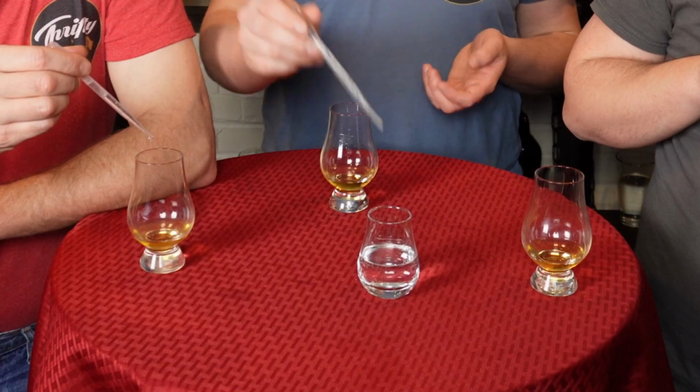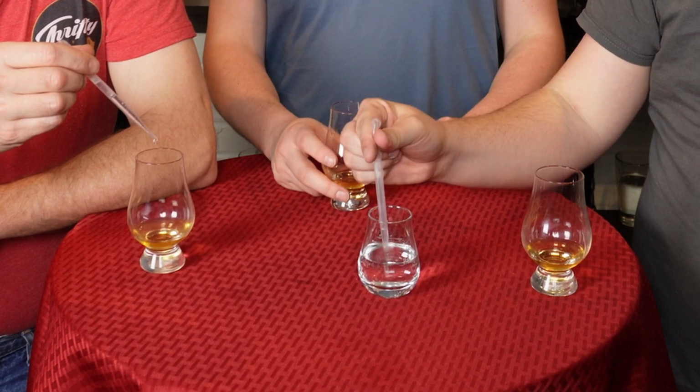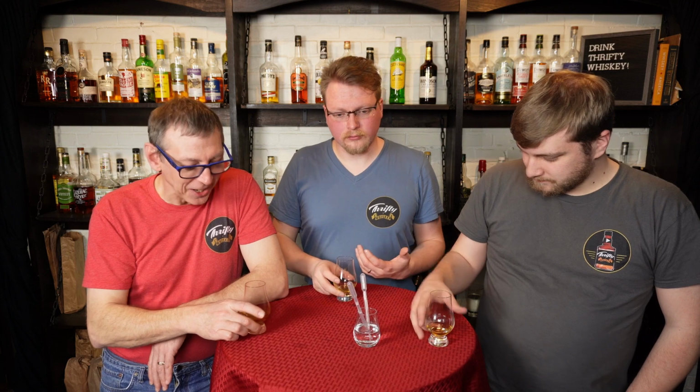Can I just do one drop? I don't care how many drops you do. I just don't want to ruin what I got. The nose smells the same. I've got to let it chew for a second. Maybe a little bit of floralness. The oomph just isn't there. It's the same notes, just without the oomph. That's fair. It's less inviting. It's still good, though. Oh, absolutely.